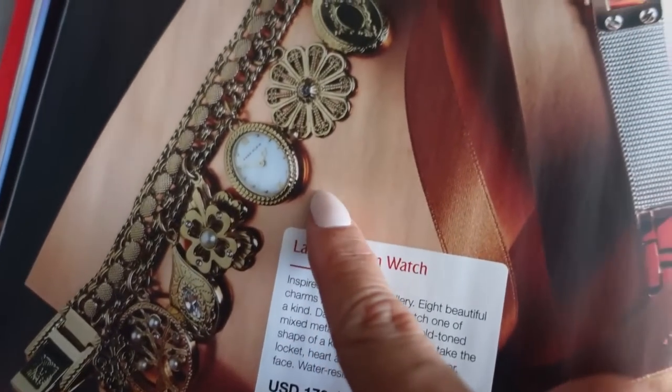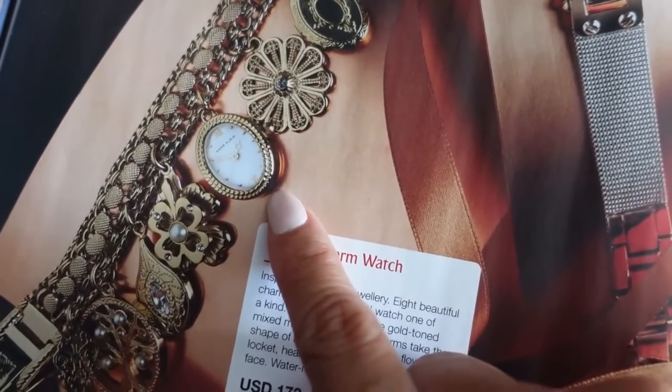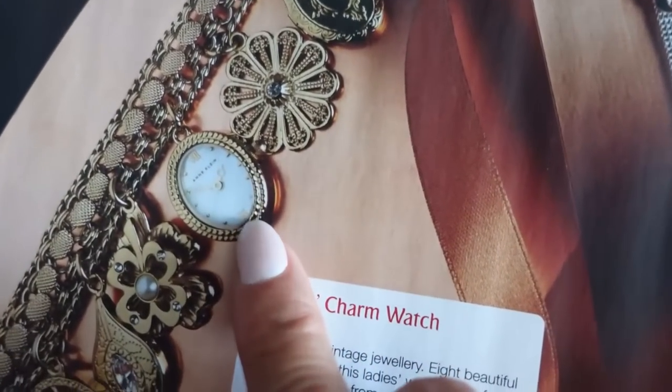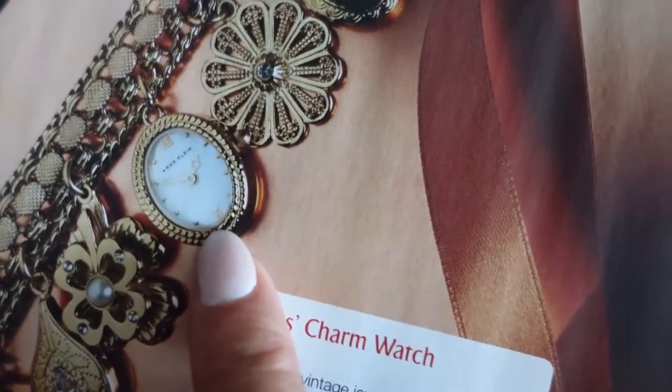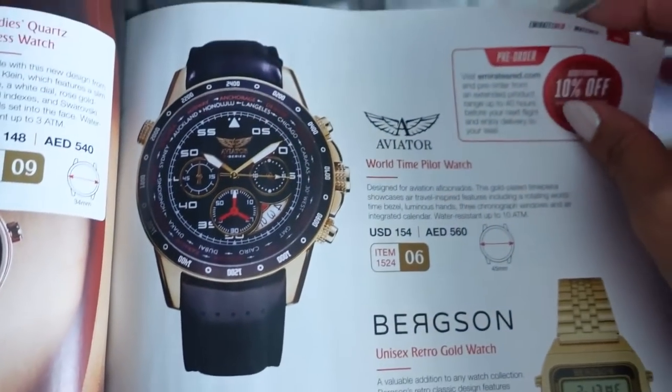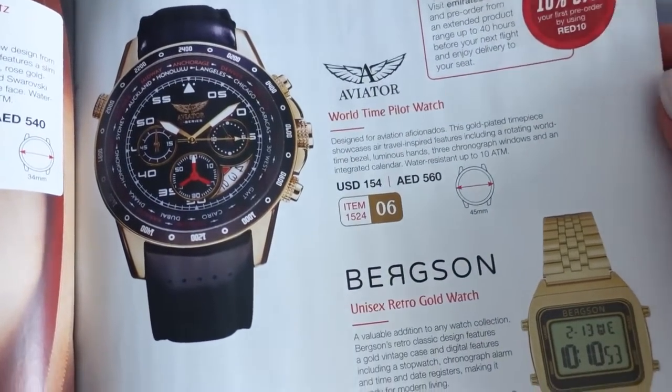I don't know. I'm not really a fan of this style. Oh, yeah, I hate it. I mean, maybe if the watch part was in here and then you had charms hanging off, but, you know, you're trying to get the time and it's, like, jingling, jangling all over your bracelet. Okay. Aviator, $154.